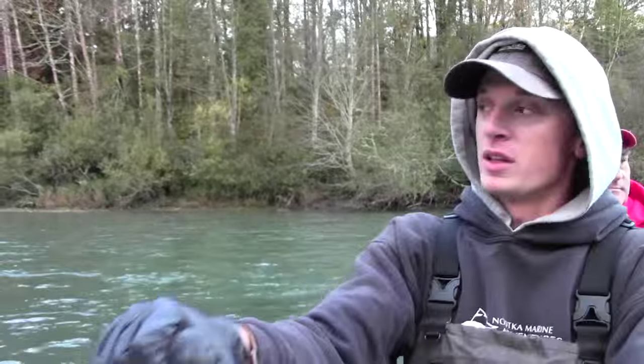Alright, we're going to stop on the right side here in this first hole down below the mouth of the cascade and see if there's any fish holding there after this high water. Should have pushed up yesterday into there, and we'll start there and see what we can do.